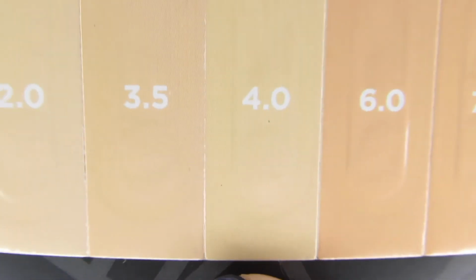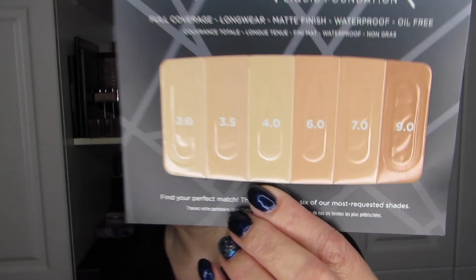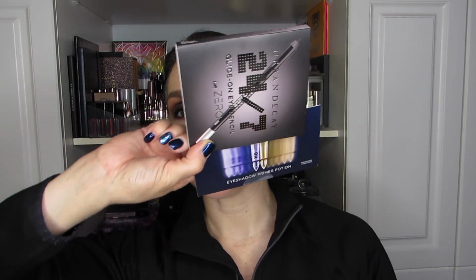I also got a sample of the All Nighter foundation as well to try. So 3 samples. 2 of them would last me 6 months, along with the $7 eyeshadow. It was such a treat. It felt like a Christmas present from Urban Decay, frankly. And probably that's what it was. Really pleased. So that is it. 9 products, 8 of which came from Sephora, 1 of which came from Urban Decay. And I am delighted to wrap up my purchases with those 2 companies.